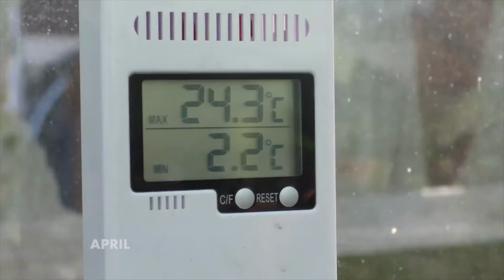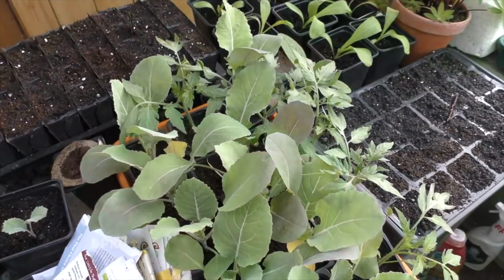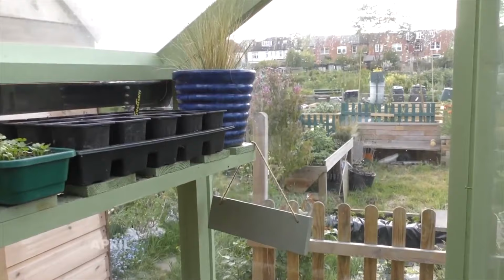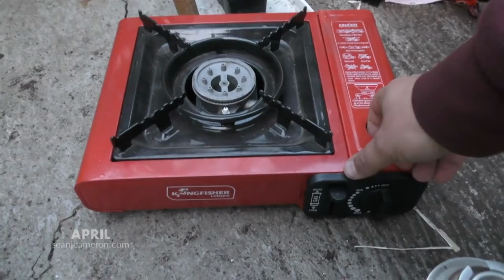In the greenhouse last night, it went down as cold as 2.2, so I'm guessing outside was probably about 1 degree. I was hoping to put my brassicas out today. It's a nice day, but the weather forecast is saying that next week we could have really cold days, down to freezing. So I'm erring on the side of caution, and I'm keeping them in the greenhouse. And if it does get cold, I might even take them home to be extra on the safe side. Today's been rather wonderful, though.